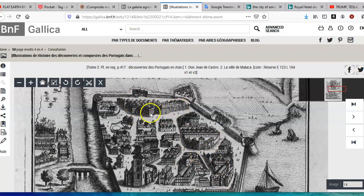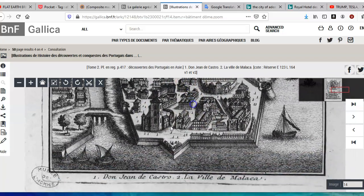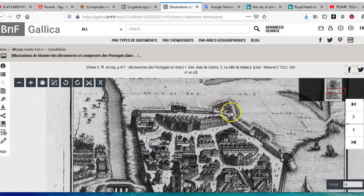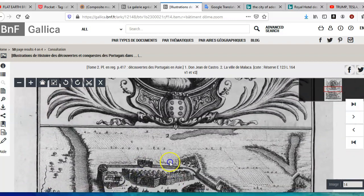It looks like an Edwardian town, these pictures you see of England and stuff, doesn't it? These buildings. But this is not England. Malacca. The House of Malacca. That's a definite star fort. Or what's left of it. It's on an island.